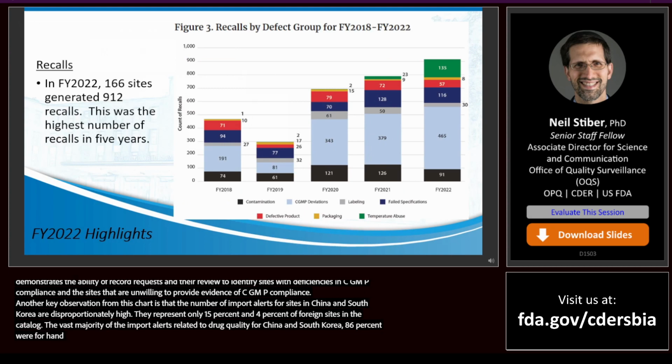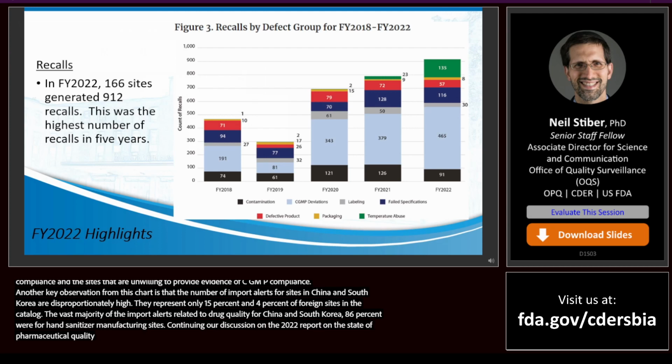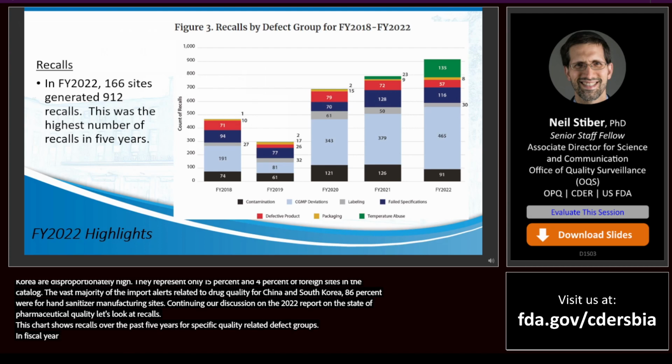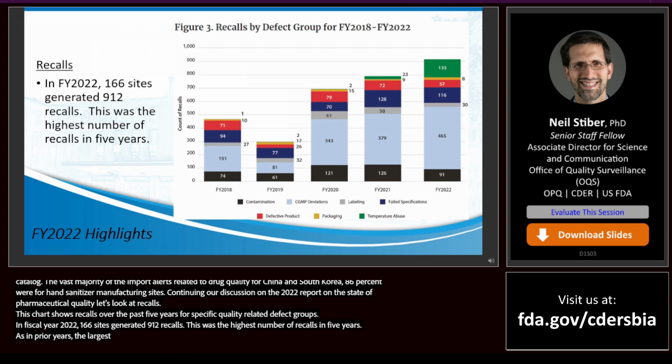Continuing our discussion about the fiscal year 2022 report on the state of pharmaceutical quality, let's look at recalls. This chart shows recalls over the past 5 years for specific quality-related defect groups. In fiscal year 2022, 166 sites generated 912 recalls. This was the highest number of recalls in 5 years. As in prior years, the largest defect group for recalls continues to be CGMP deviations, and this is shown on the chart by the light blue bars.